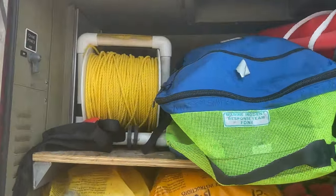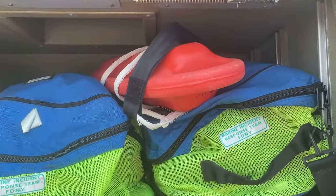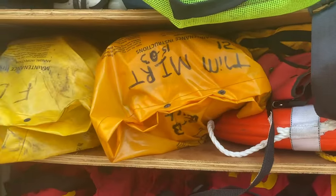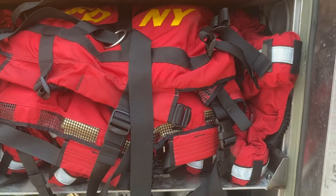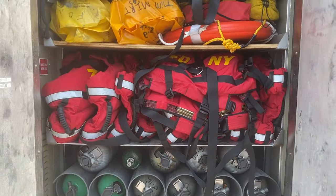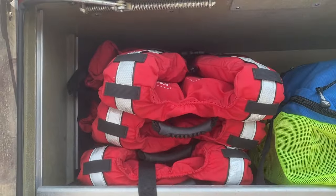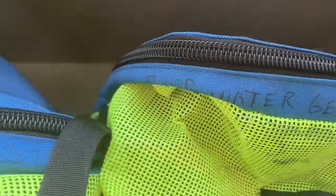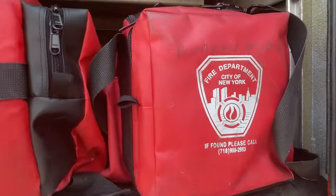Take a look at the other side of the rig. We got a rope reel, swift water sets, helmet, gloves, boots, full set, rescue torpedo, lifesaver. The yellow are more suits, life vests, PFDs, SCBA, and oxygen bottles and tool bottles. We got more PFDs for patients, and then you got more swift water sets. You got your CFRD equipment, your med bag, trauma bag, MCI bag.